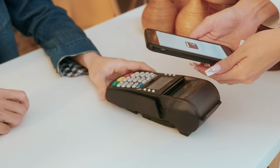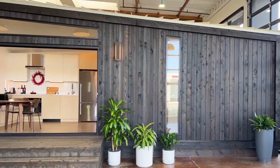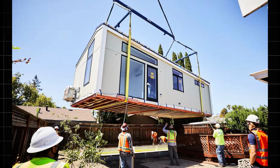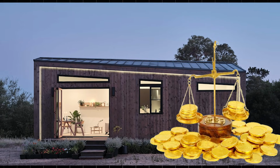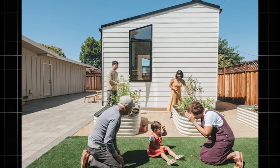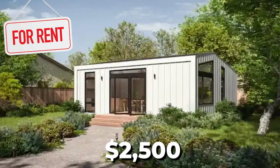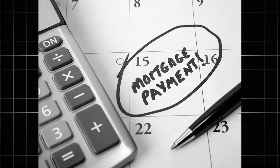You're getting customization that matches your aesthetic. But here's why people are willing to pay this premium. Abodu handles everything. They manage permits, delivery, installation, and they work with local contractors to ensure everything is up to code. For someone who doesn't want to become a general contractor overnight, this turnkey approach is worth its weight in gold. The Abodu Studio is particularly popular as a backyard ADU for aging parents, adult children, or as a rental unit that can generate $1,500 to $2,500 per month, depending on your market. That's a mortgage payment right there.